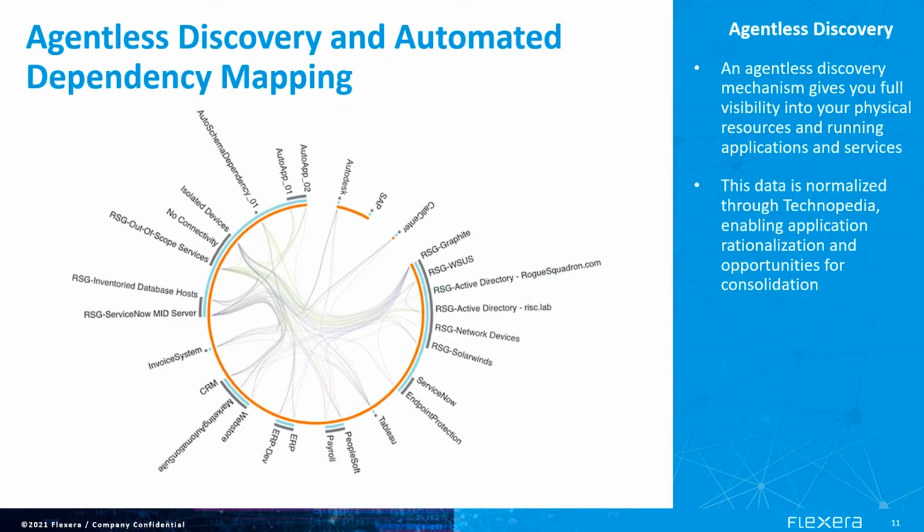Cloud migration and modernization uses an agentless discovery tool to traverse your environment and all the devices that it contains. This agentless mechanism takes inventory of both the physical resources involved and all of the applications and services that are running on those resources. From there, all of this data is normalized using the power of Flexera's Technopedia, our comprehensive IT asset data repository. This gives you a significant advantage in migration planning.